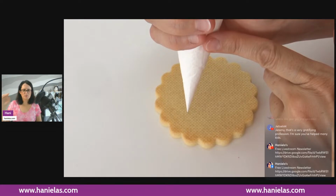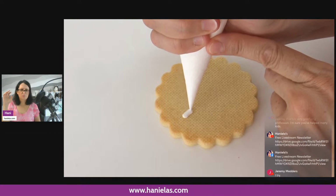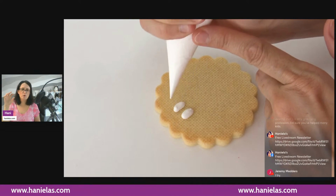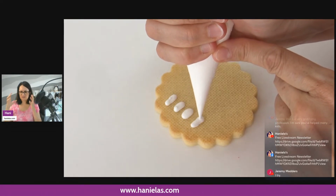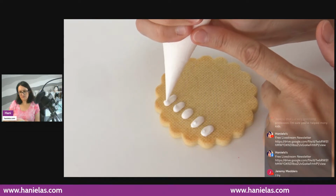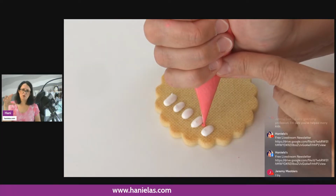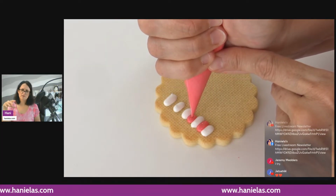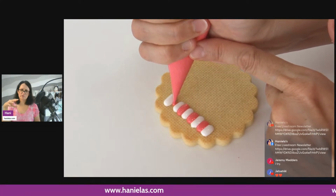So let's continue. So I'm starting with the white. You can see I'm piping a short line. Now you also have to figure out, based on the size of the cookie, this cookie is about 3 inches across, a little over 3 inches. So I started with a small blob of icing and that wasn't enough. So I had to add a little more icing. And this seemed to be working well for the size of the cookie.